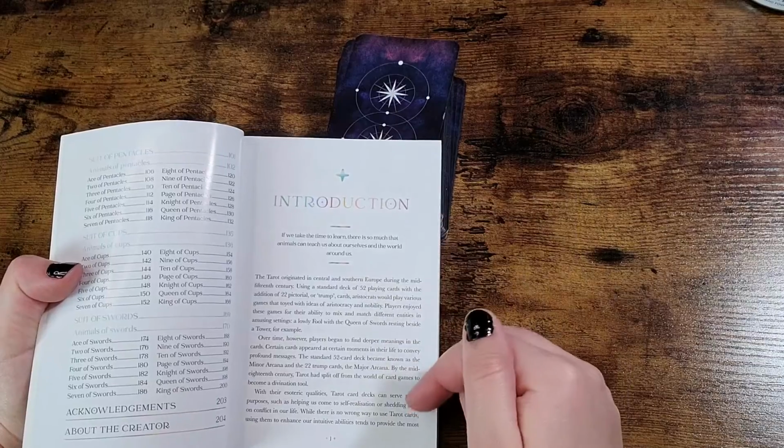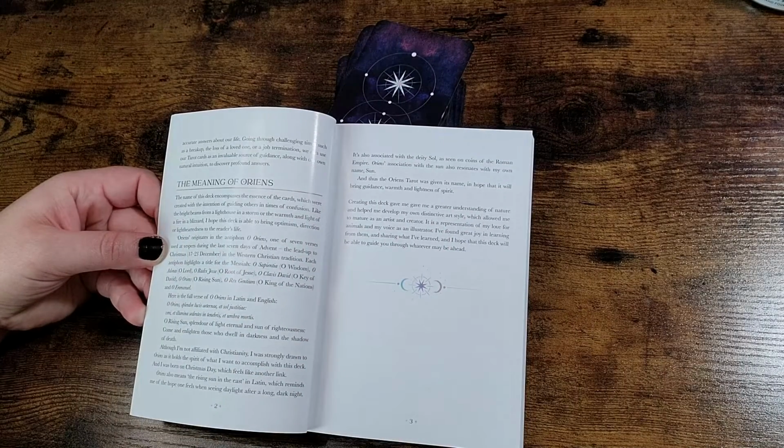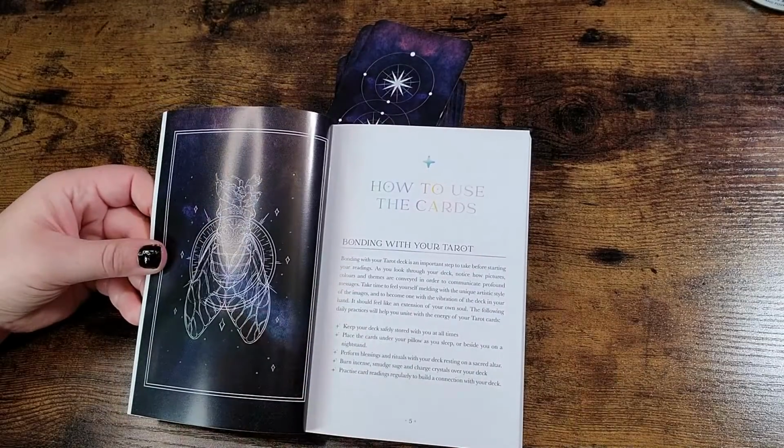And then we go through with a little bit of history of the tarot. And then we also have how the Orion deck came about. So the name of this deck encompasses the essence of the cards, which were created with the intention of guiding others in times of confusion, like the bright beams from a lighthouse in a storm or the warmth and light of the fire in a blizzard. I hope this deck is able to bring optimism, direction, or lightheartedness to the reader's life. So it's very, very beautiful. This deck is quite unique and I am really excited to get into it with you guys.